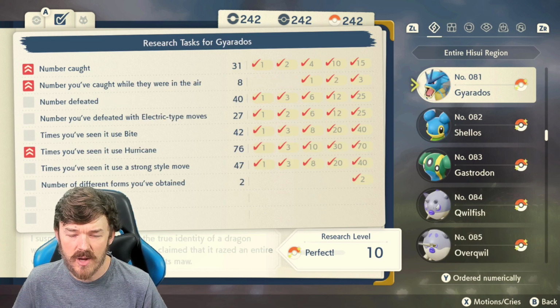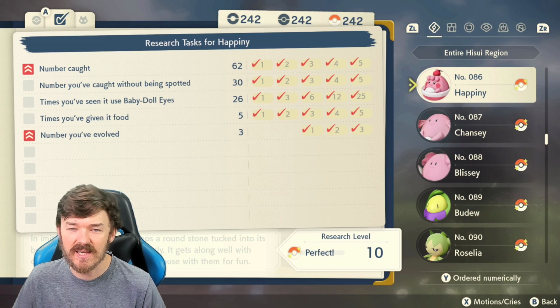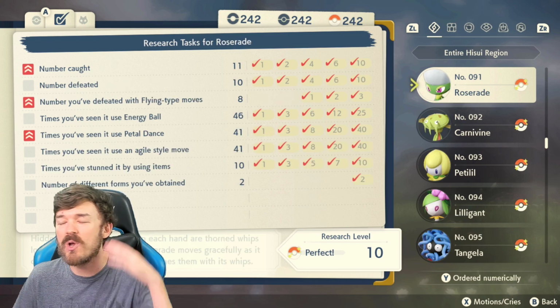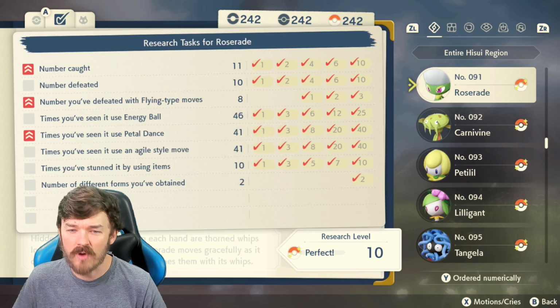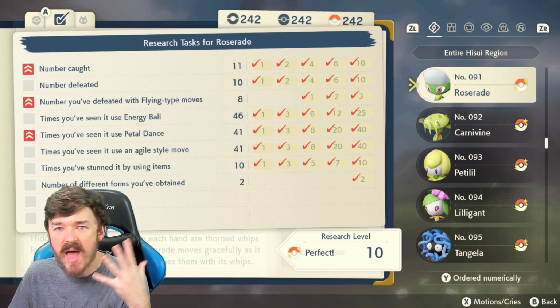I'm already well on my way to getting every single shiny Pokemon. I've probably got about half of them by now, and I attribute a lot of my success to getting these perfect Pokedex entries, because I'm constantly getting shiny Pokemon from having these perfect Pokedex entries as well as the shiny charm. I'm like a shiny magnet, you guys.